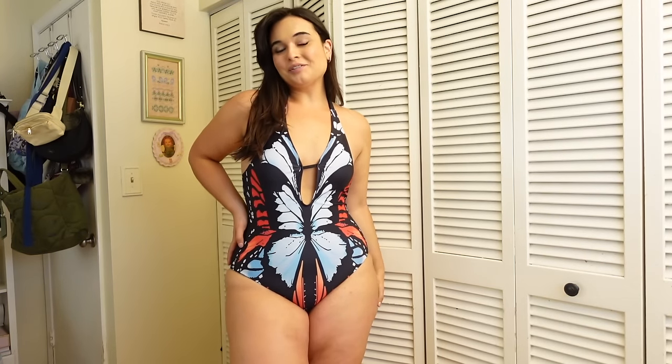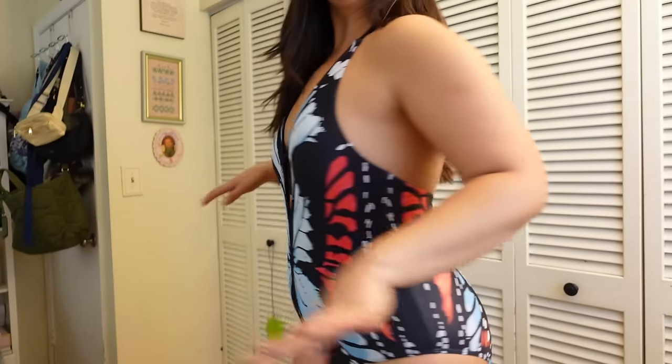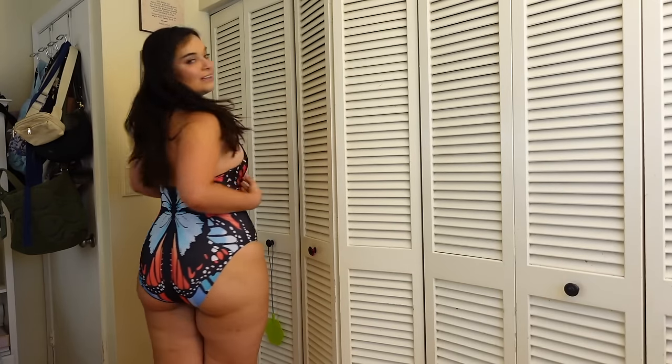Do whatever you want, girl. This is our next suit, and I think this one is just so beautiful. I love it, it's a butterfly. It's a one piece. It's got this little opening right here. And the back is also the butterfly.